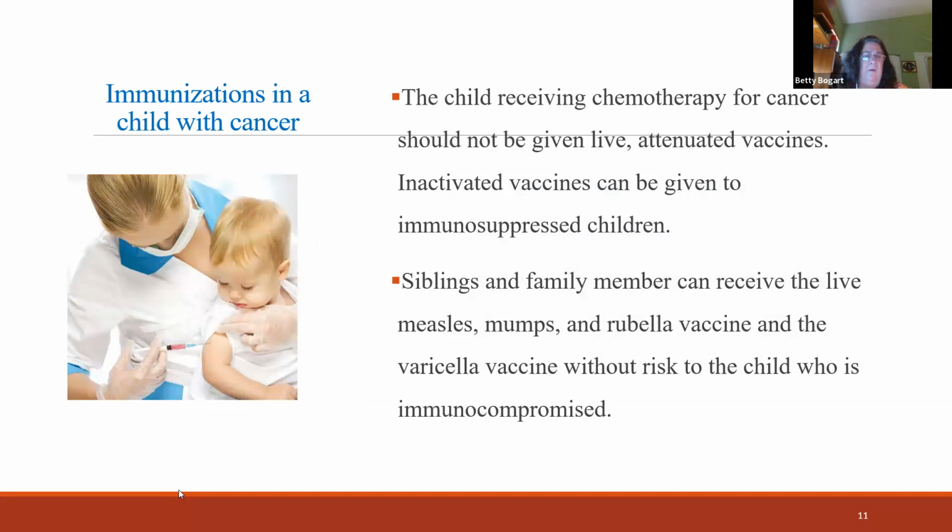Now, immunizations are important. We know that they help prevent these diseases that vaccines can prevent. Well, there are times you have to be very careful with giving them. Now, what if you have a child who has cancer? Do you give them their vaccines? Well, you never give a live vaccine to an immunosuppressed child. That would be a child with cancer. Now, in med-surg 2, any person on steroids is rendered immunosuppressed. They will not get a live vaccine either, okay?